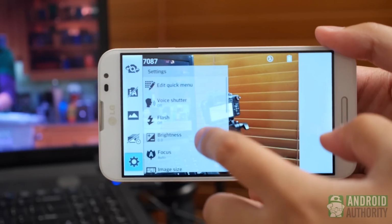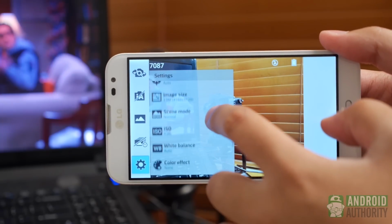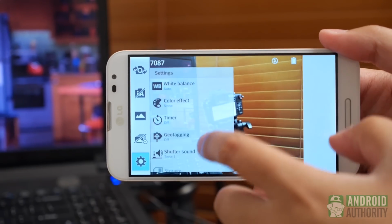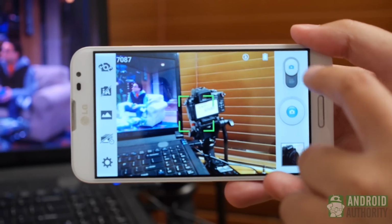Ultimately, the camera is a wonderful performer that reminds me how much I loved the Optimus G's camera. I would venture to say that it is even more of an improvement, and despite the size of the phone, it is one damn good photo companion to have.